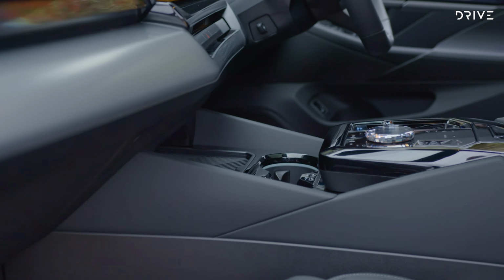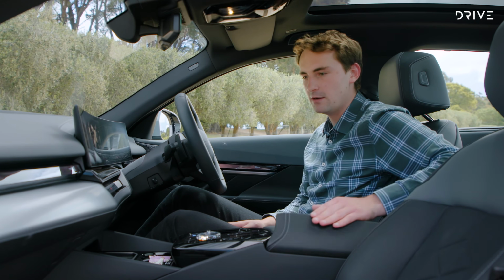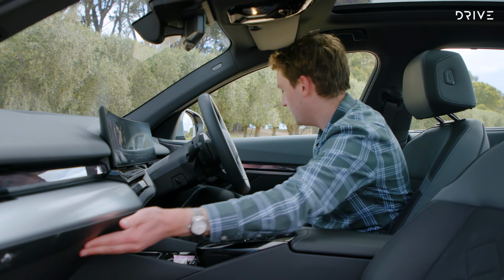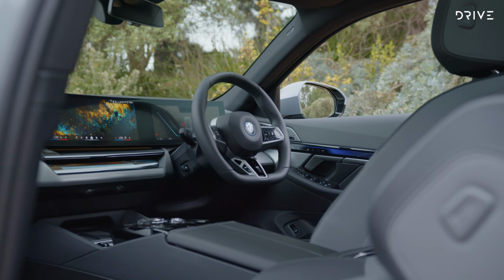There's dual cup holders down here, a wireless phone charging slot, a dual opening center console bin down here, and obviously all the normal amenities like a glove box down here, door bottle holders, and all that kind of thing that you expect from a luxury car.